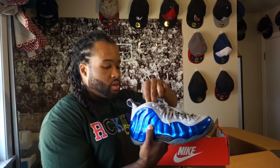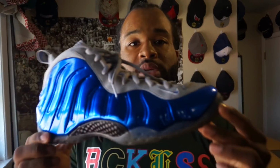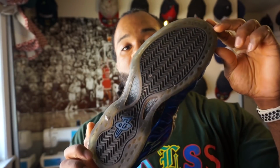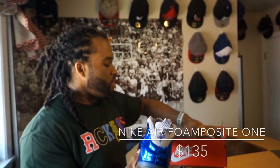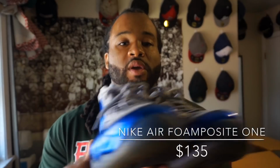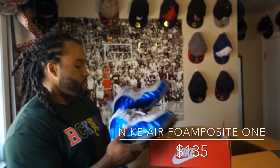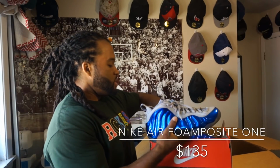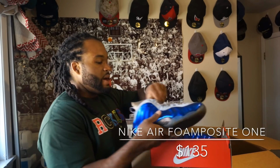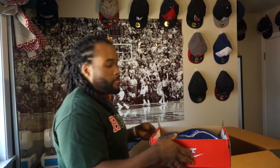So I've been getting a lot of replacement boxes lately. And if I can find the tag, yes, these are a size 11. Foam posits. Pretty clean. Still decent icy on the bottom. I don't see any scuffs or anything like that on the uppers. Foam posits. I still have no problem moving these. I know a lot of people say they dead or whatever, but I still get hit up a lot about them, so I guess they might still be alive to some people. Foam posit.